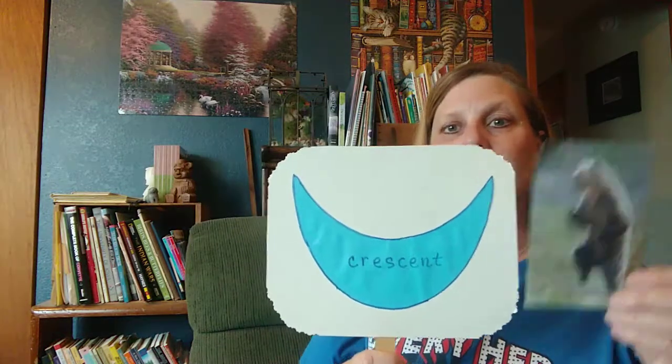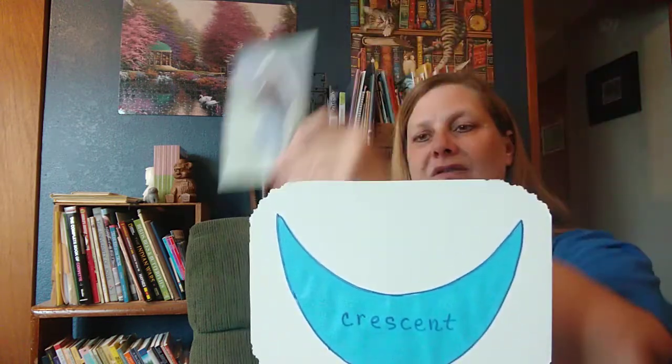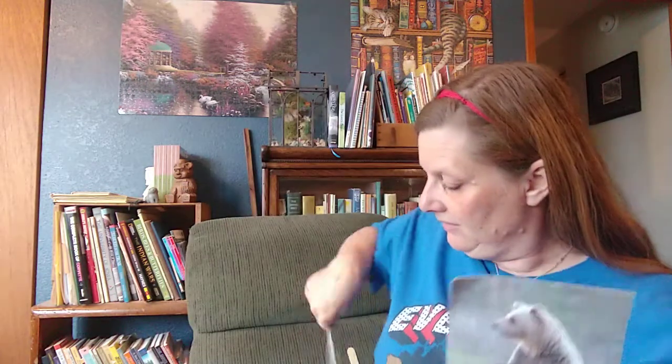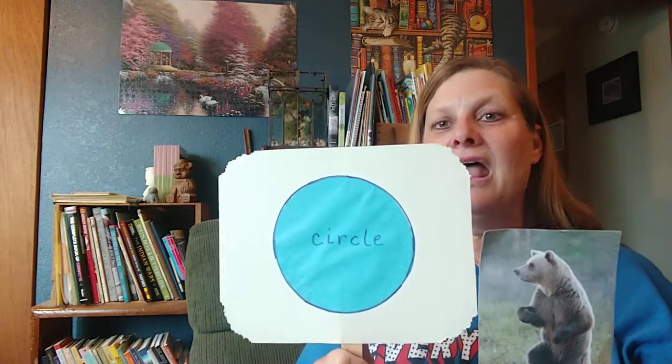So when the bear woke up in the morning, the bear went over the crescent to see what he could see. And when he got there, he saw something bright and shining up in the sky, and it was the sun, and the sun is shaped like a, you're right, a circle.